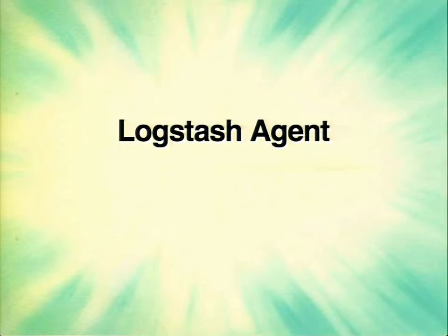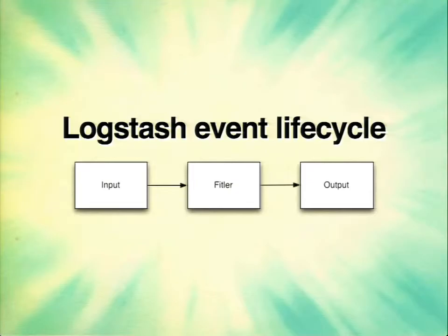So it's got a couple of different components. The agent is the main thing that we're going to be talking about, the main thing you'd be working with. It allows you to have different inputs, which are places your logs come in from. You can then apply filters to change or modify that data, and then you have different outputs. It's kind of like Unix pipes on steroids, but it's got all kinds of brilliant logic built in to make things really easy to work with. So the Logstash event lifecycle looks something like this. You start with an input, you pass it through some filters, and then you hand it to an output. Pretty simple.